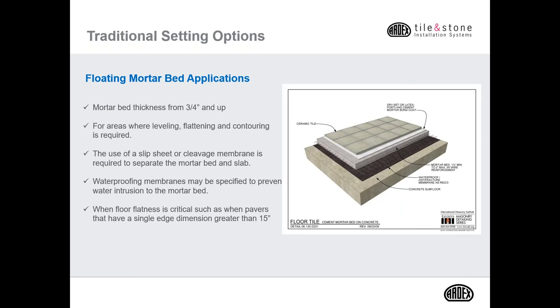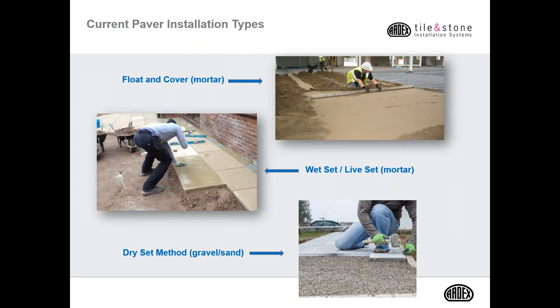Here is a drawing from the International Masonry Institute on a floating mortar bed installation. These types of installations have been around for centuries. Now we'll show some photos of mortar bed assemblies next. We have the float and cover, a two-step process, or the wet set or live set method, as well as the dry set method typically over sand or gravel bed.